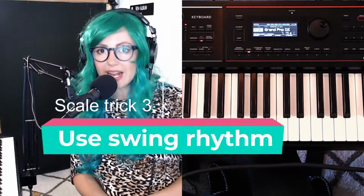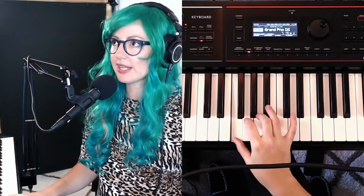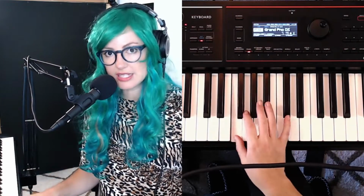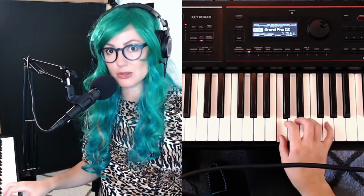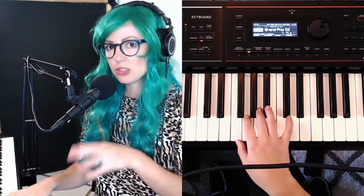The next ones we have is making it fun with rhythm. So swing is the first one. Let's try and swing the rhythm instead of going 1 and 2 and 3 and 4 and 1 and 2 and 3 and 4, we're going to go 1 e and a 2 e and a 3 e and a 4 e and a 1 e and a 2 e and a 3 e and a 4. Okay, so that's long, short, long, short.